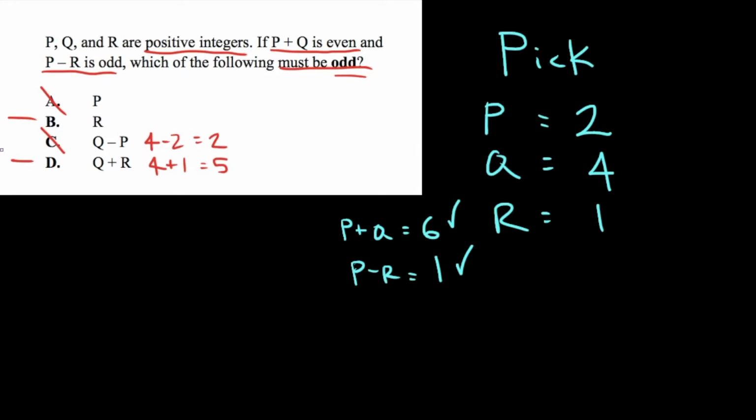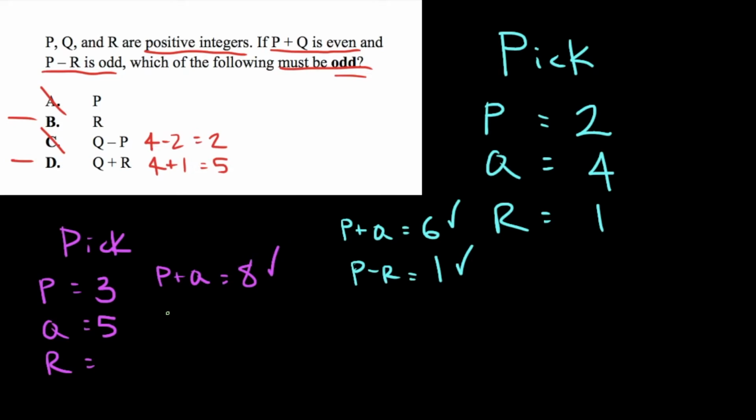One of them must be odd, and the other one just happens to be odd based on the scenario that we just cooked up. So let's pick new numbers. Last time I started with P equals 2. This time I'm going to start with P equals 3. I did even last time, so this time I'll do odd, and 3 is still small and easy to work with. So they say P plus Q has to be even. Let's do Q equals 5, then P plus Q would be 8. That's even. And of course, P minus R has to be odd. So let's do R equals 2. Then P minus R would be 1. And that's odd.